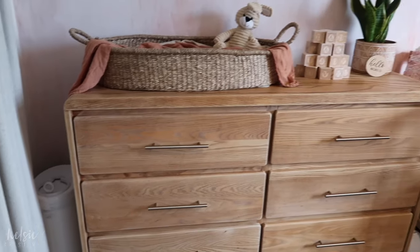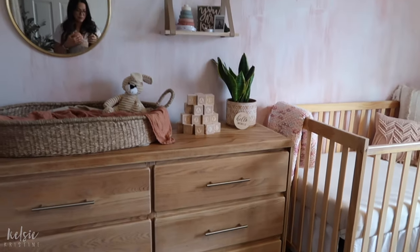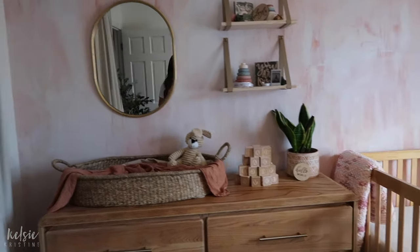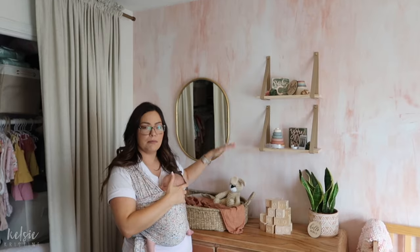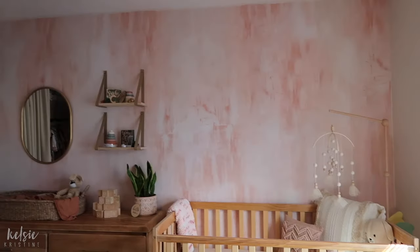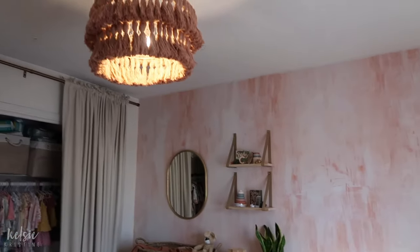And we love this. Connor did such a good job on this guy. I just love how all this turned out. The only thing that we might change is I wanted a little bit of a bigger mirror here, just because it doesn't quite fit. Other than that, the room is perfect. I love it, and I love the light and all of that.